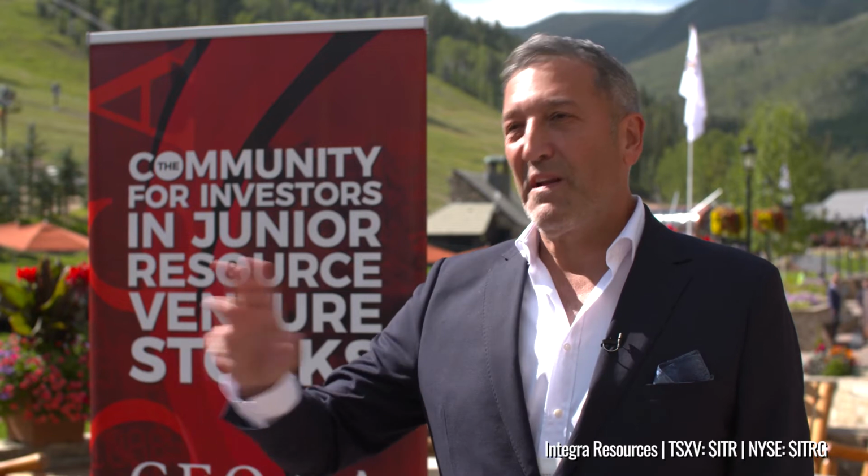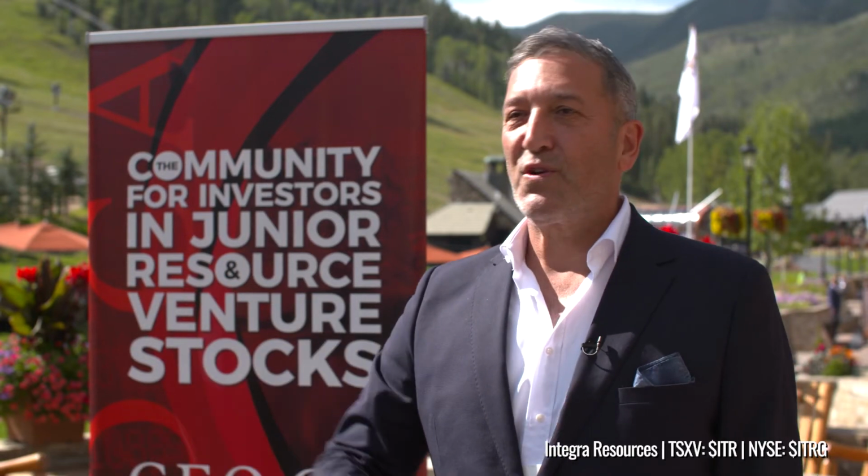That puts us in project construction mode 3 years from now. Figure another additional year to get into cash flow and commercial production. So that gives you a sense of first cash flows 3 to 4 years out.